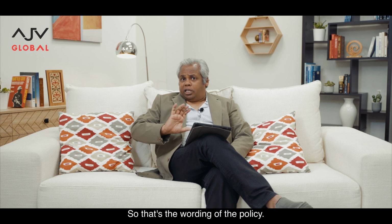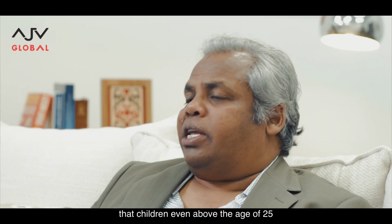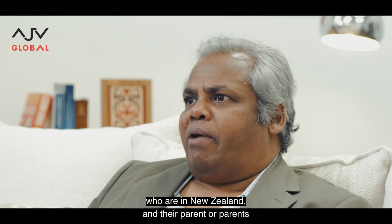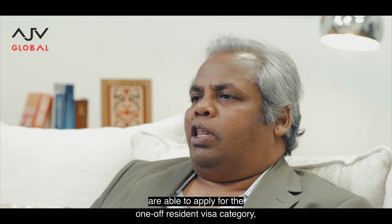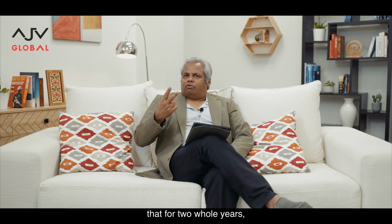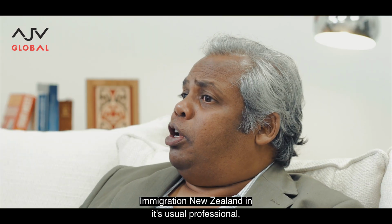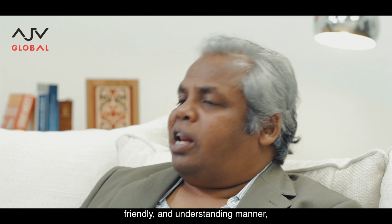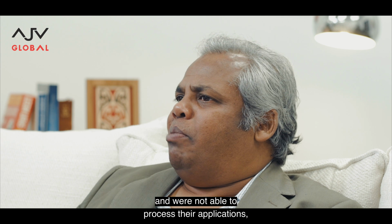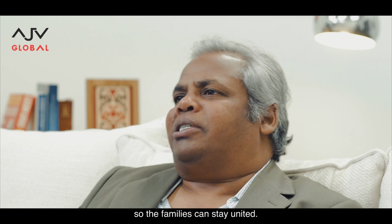So that's the wording of the policy. The interesting thing is that it appears that children even above the age of 25 who are in New Zealand, and whose parent or parents are able to apply for the one-off resident visa category, may be eligible, because it was not their fault that for 2 whole years their applications could not be processed. Immigration New Zealand, in its usual professional, friendly, and understanding manner, I'm sure will consider children who have been stuck in New Zealand and were not able to process their applications, and make that little allowance for them so that the families can stay united.